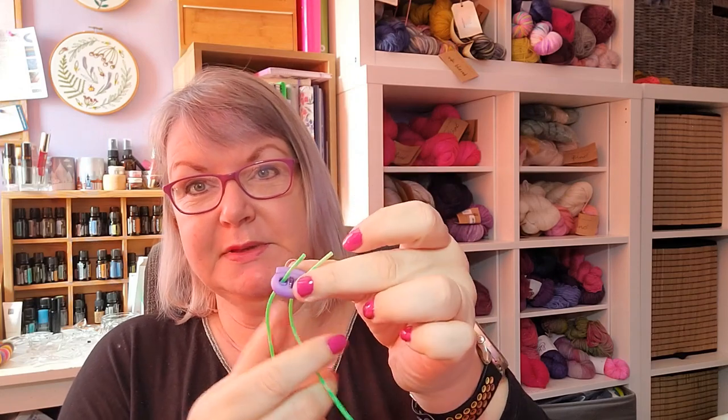And I also use these stitch holder cords a lot, and I think these are perfect for, hang on, let me put the needles down. These are perfect when I put something on this stitch holder and I want to make sure they don't fall out. These are perfect for sticking through like that. So that's another use for them.